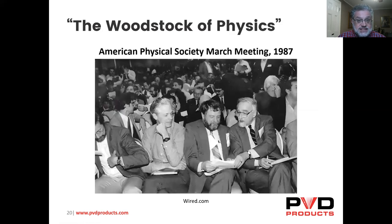It was quite exciting. The American Physical Society meeting in 1987 was actually referred to as the Woodstock of Physics. My professor had attended that session, and he really communicated the excitement. You can tell how excited these physicists are in the room because they're actually talking to one another. There were about 2,000 people in this session, and it lasted through the middle of the night.